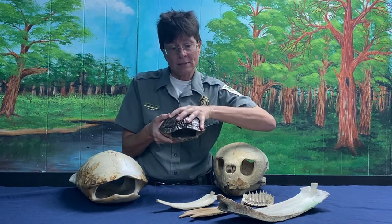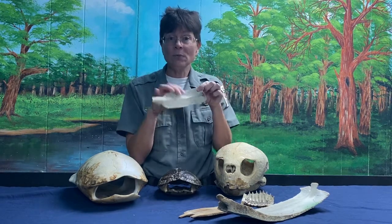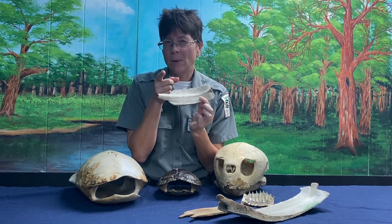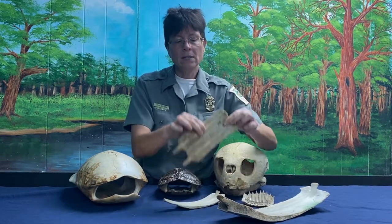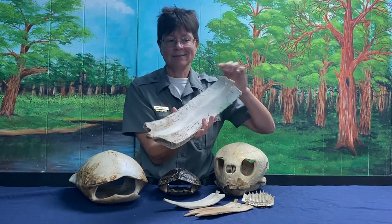So the carapace is made up of rib bones. Where are your rib bones? They're right here. So this is a rib bone of a small sea turtle. Looks kind of cool, right? And there's this bump here. Think about what that might be later on, okay? So this is one rib bone. This is two rib bones put together. And then check out this giant rib bone from a large sea turtle.